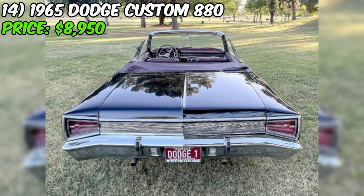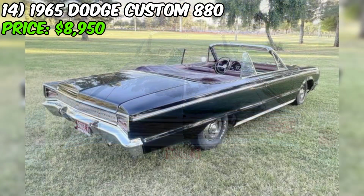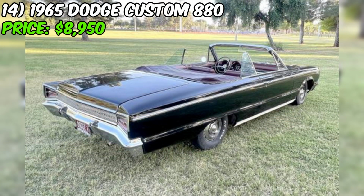We've got a real gem for you, a 1965 Dodge Custom 880 convertible that's just begging for a new owner to give it some love and attention. This beauty is being offered for sale at $8,150, and while it may need some work, it's got all the makings of an incredible project car.